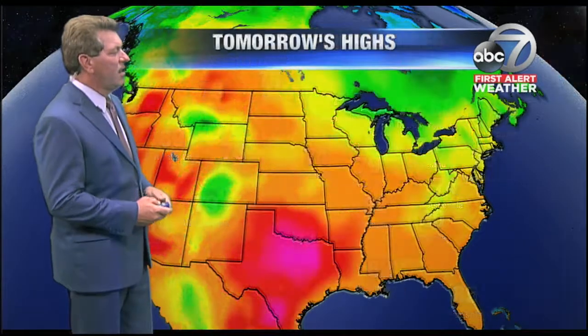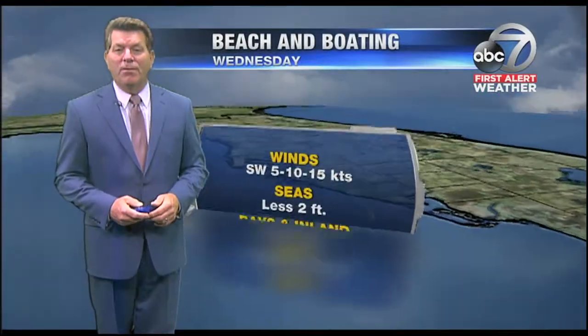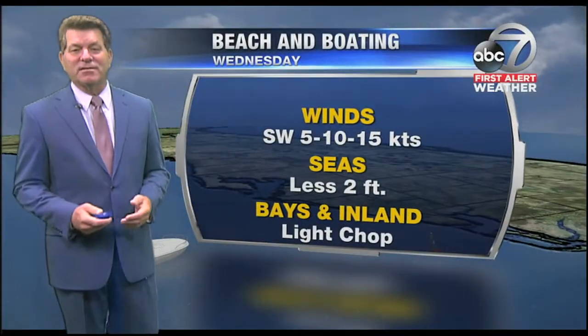Temperature is currently nice in places like Detroit and Toledo, as well as into Chicago. 70 degrees there. Highs tomorrow will be in the upper 70s. Very hot into Texas at 104, the high in Dallas, and 86 degrees into Kansas City, same in the nation's capital.